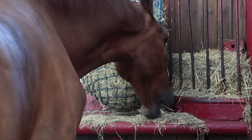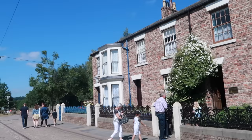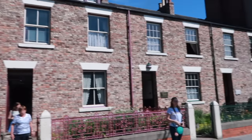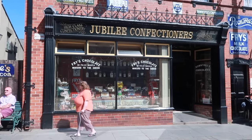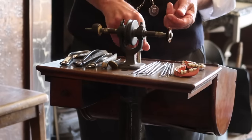There's a stables, a fun fair, a street of houses you can go inside and explore, and an old sweet shop, after which you'll probably need to visit the dentist, who goes into horrifying detail on the dental and hygiene practices of the day.